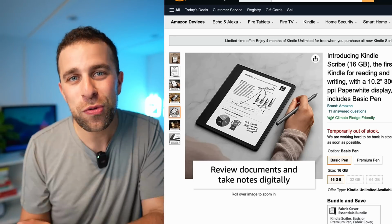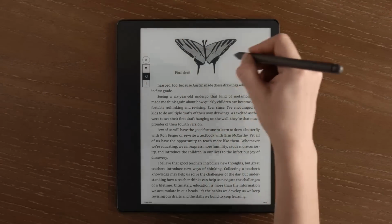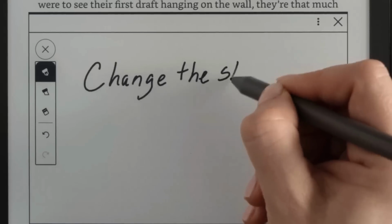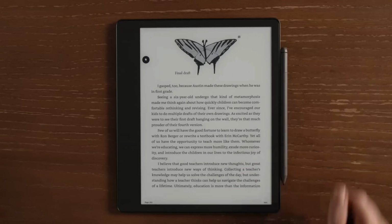Amazon have introduced the Kindle Scribe, and it's taking on e-ink tablets like Remarkable and Kobo. And in today's video, I wanted to overview some of the early information that has been released about it and what to expect with the Kindle Scribe.